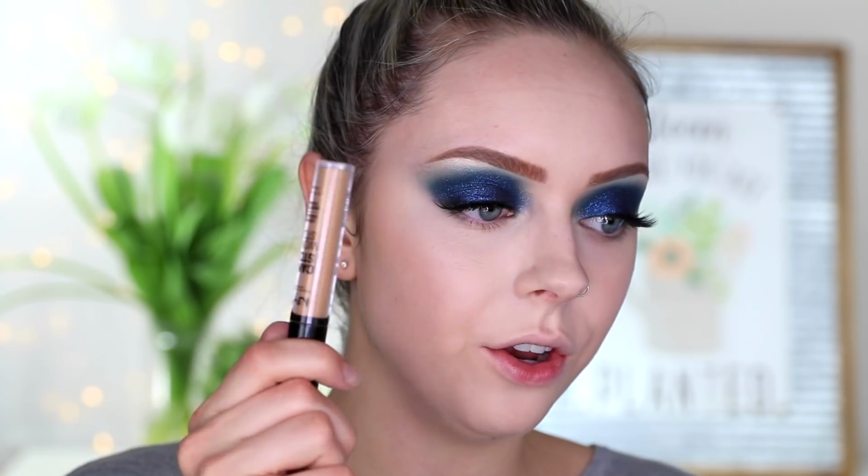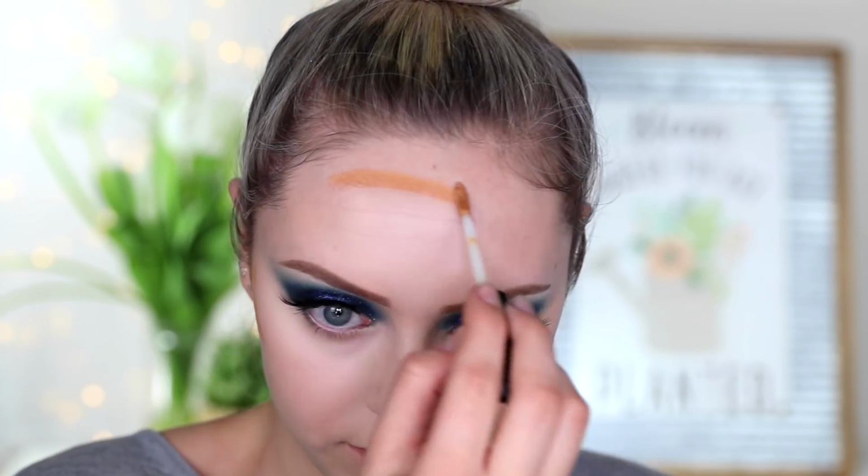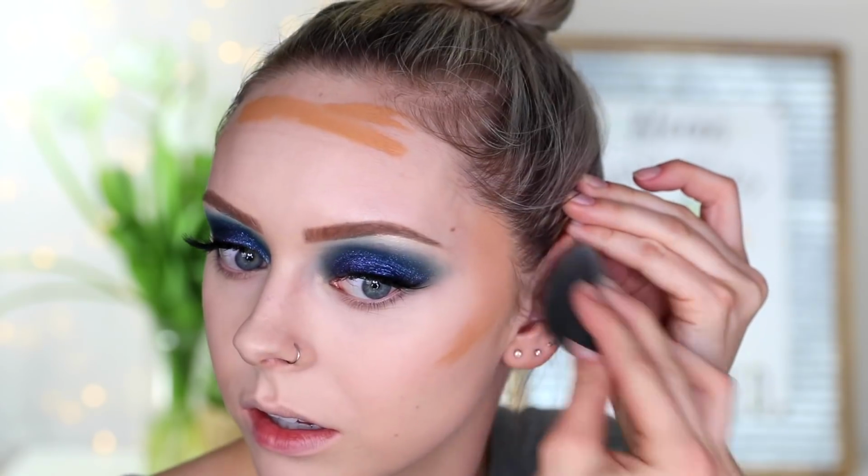All right, and now to warm up the outsides of my face, I'm taking the shade Neutral Tan. And I'm just going to put this just on the outskirts of my upper face, if that makes sense.